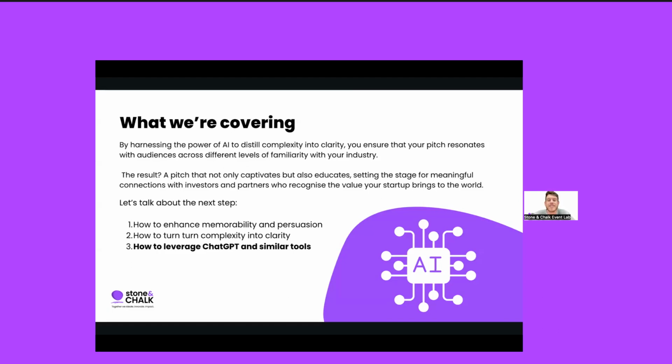By using AI to simplify concepts, you're making your pitch deck far more accessible and engaging to investors. This in turn will let them understand and remember what it is you do and your value proposition, quickly recall the most important pieces of information from your presentation, that was B, and C, feel a better connection with your startup.